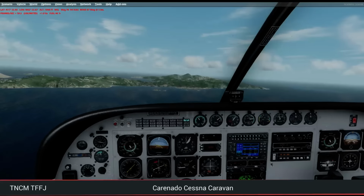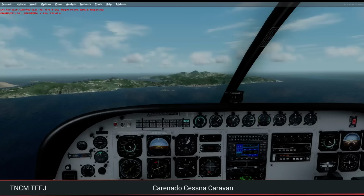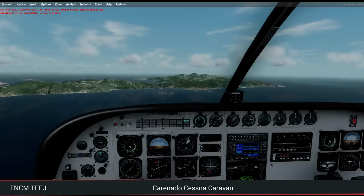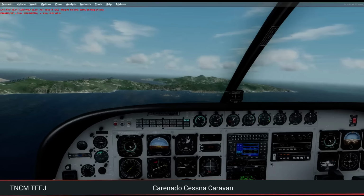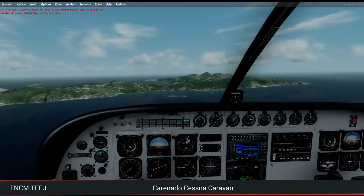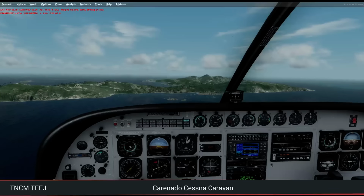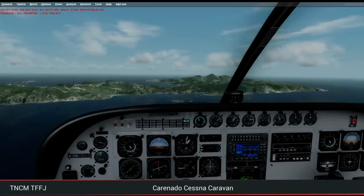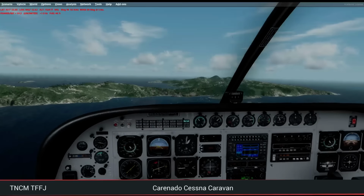This is weird because I cannot see the runway, which is a bad feeling actually. So I'm using these two islands as a visual reference point, and the small village here down on the beach as well. But I think that I'm a little bit right of the runway, at least according to my GPS map. Okay. Reducing speed further.